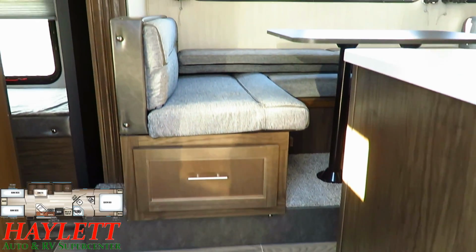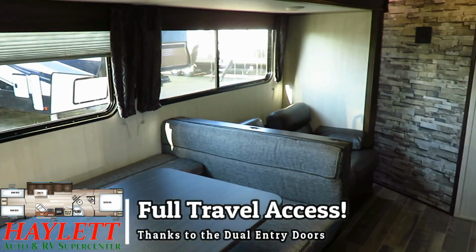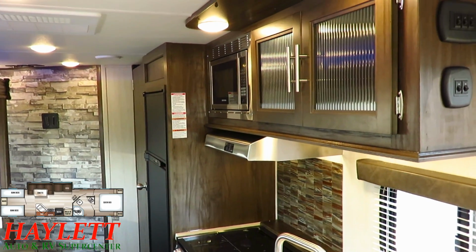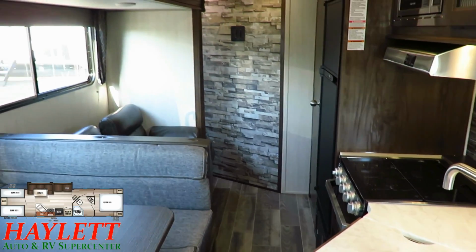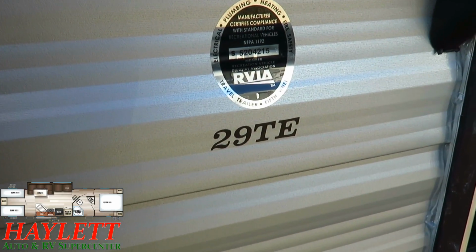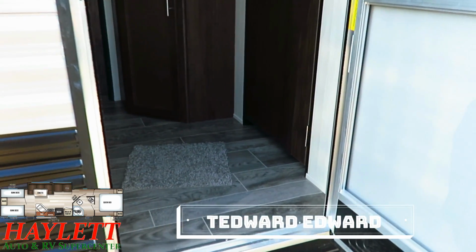So as you come in the back door, at first glance you look through and say, oh yeah, no, we can get through all the kitchen and stuff, and I can pack up the pantry and the refrigerator, and I can stop and make a sandwich, but oh, wait a minute, how do we get up to the bedroom and bathroom? And that is where the TE portion of the Tedward Edward comes into play.